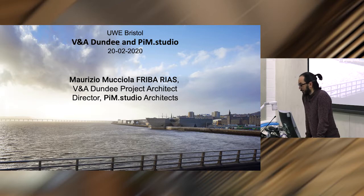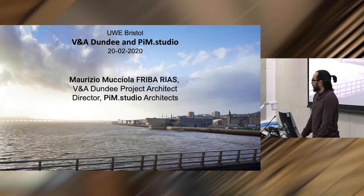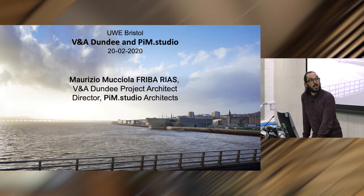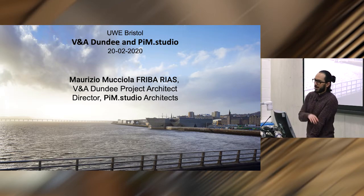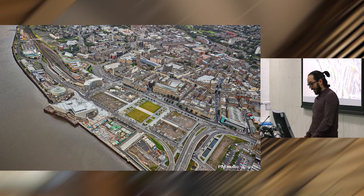It started in 2010 when I was working in Tokyo with Kengo Kuma, and we won the design competition for the museum. And it took about 9 years from the design competition winning scheme to opening the doors to the public about a year and a half ago. And it's been a very exciting project, complex but challenging, but very fascinating to be involved in, and one which sort of moved me from Japan to Scotland to France and to London and today to Bristol. And so I'll start showing this aerial image of Dundee.